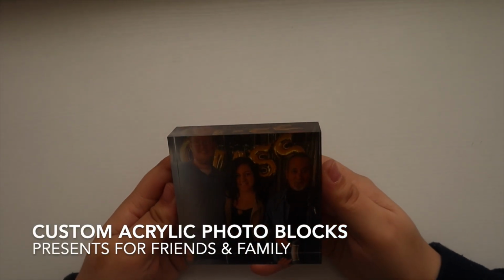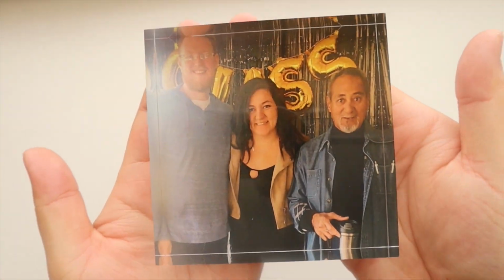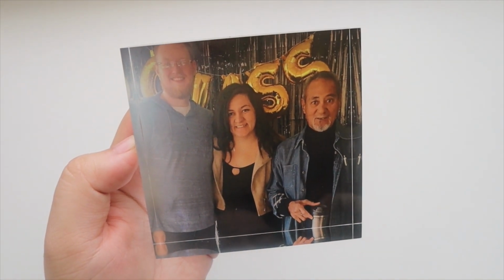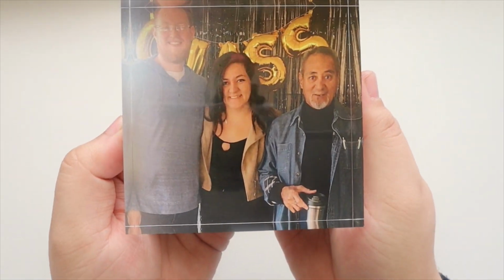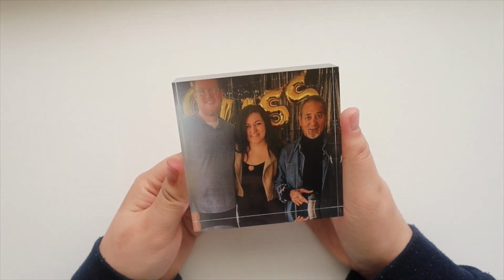Next up is the custom photo acrylic blocks. I ordered a few of these and I'm just going to show y'all a few, but this is the one that I ordered for myself. This was at my graduation party when I earned my master's. I love these custom photo acrylic blocks. I think they're the perfect present because they're just so sentimental. These retail for $24, but with the sale they are like $16, $23, or something like that.